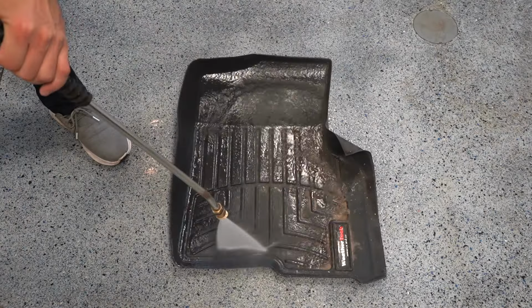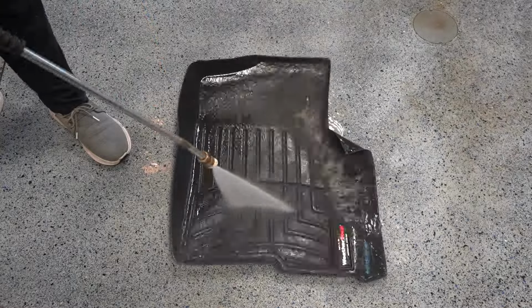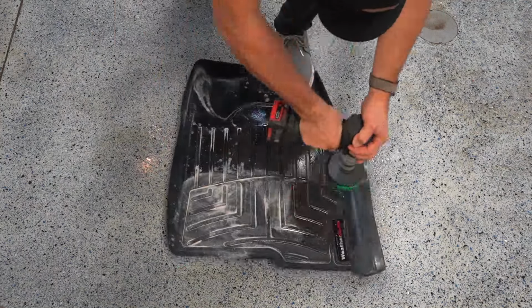Now to take care of these dirty floor mats, I'll simply hit them with the pressure washer first, then I'll spray on some of my all-purpose cleaner diluted 4:1, which is heavy strength, and then agitate with my medium green drill brush, and then just blast them clean.